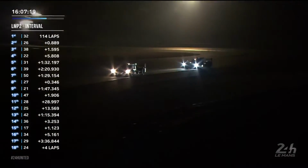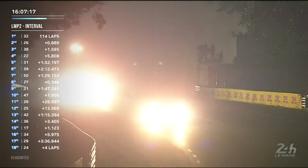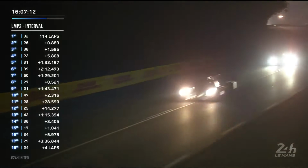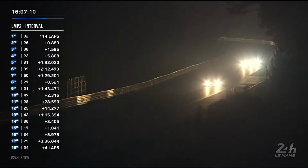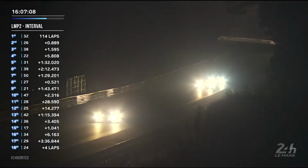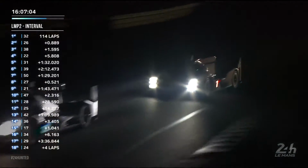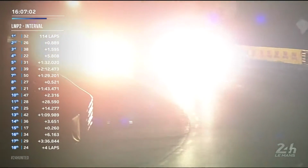So that was Anthony Davidson aboard the 38 car now, just pinching a bit of Toyota fresh air and hoping to drag himself onto the tail of Jean-Eric Verne in the G-Drive racing car, which is now just under a second from Brundle as we go back to green flag racing. Brundle was strong in that first sector of the lap.